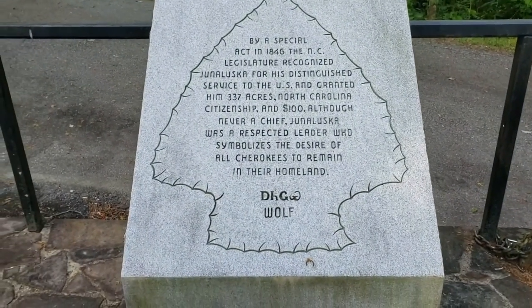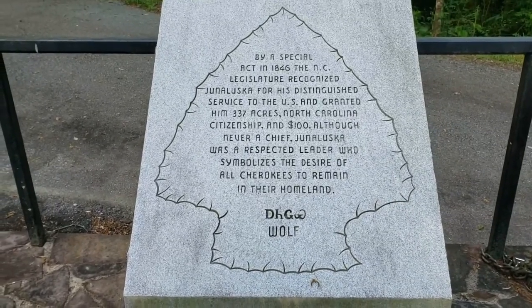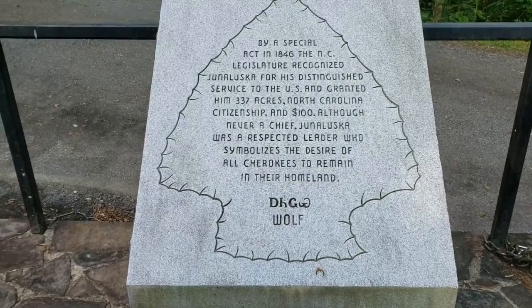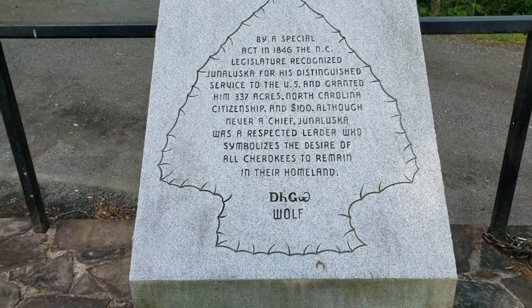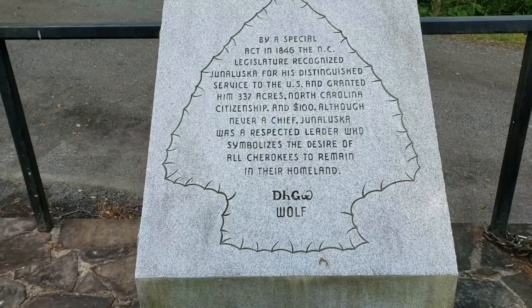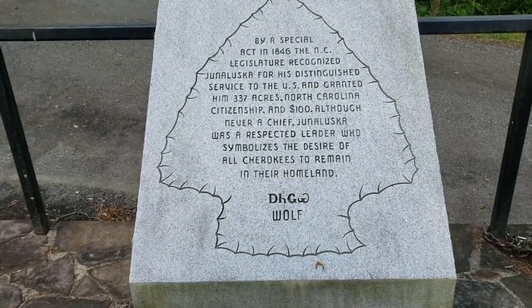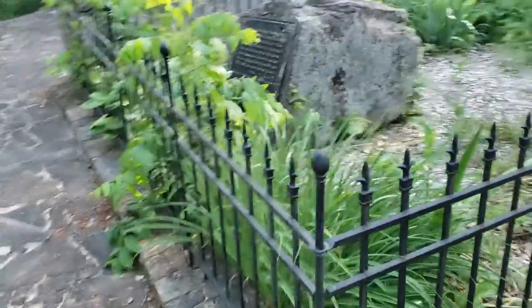And this is the Wolf clan. By a special act in 1846, the North Carolina legislature recognized Junaluska for his distinguished service to the U.S. and granted him 337 acres, North Carolina citizenship, and $100. Although never achieved, Junaluska was a respected leader who symbolizes the desire of all Cherokees to remain in their homeland. This is really neat. If you're very interested in Native American history, or specifically Cherokee, this is definitely a really neat stop.